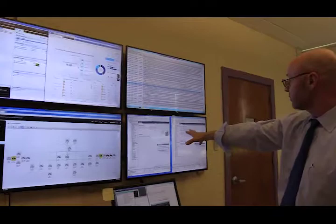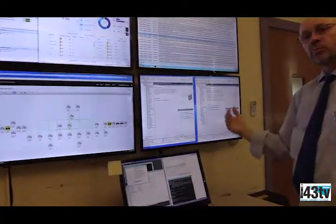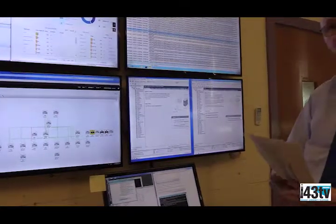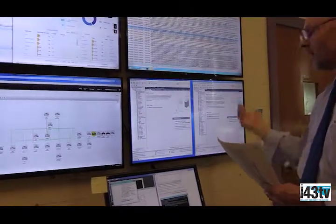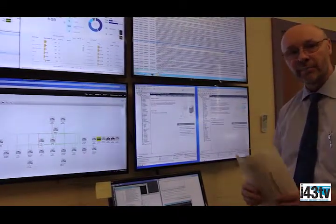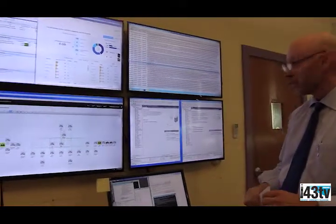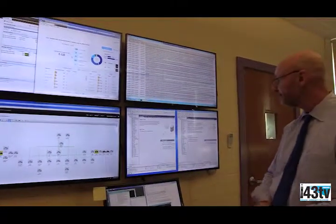Here we have all of our systems. We have 2 data centers. Those 2 data centers communicate with one another and replicate information from one side to the other. This is called virtualization. We use a software application or platform called VMware. It's a solid solution. It's been great for us for the last 3 years that we've had it.